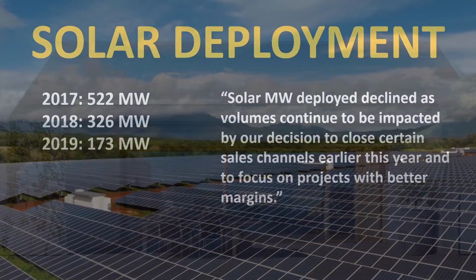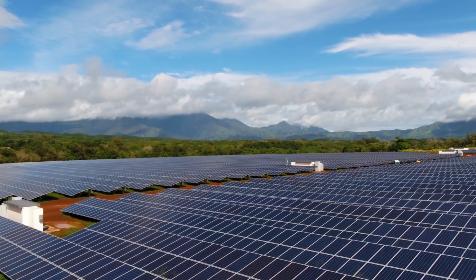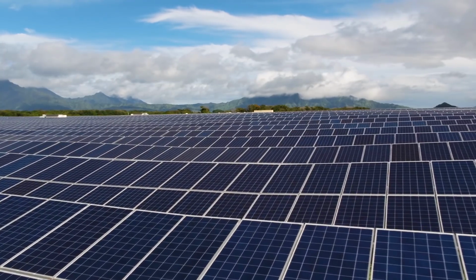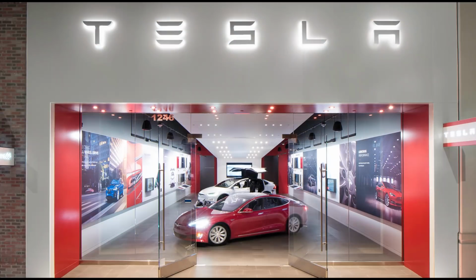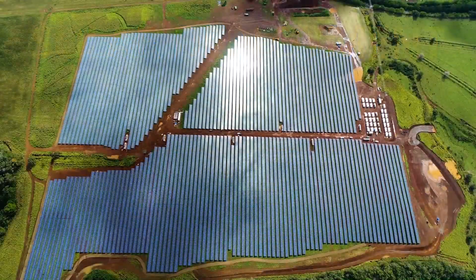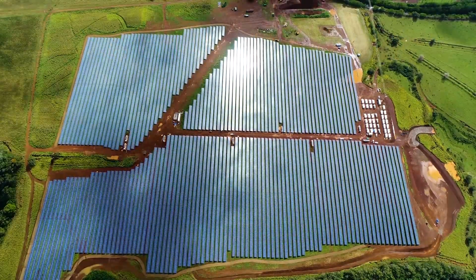So when Tesla Energy purchased SolarCity, shortly after that, they closed down the SolarCity operations and sales team and integrated energy and solar sales through their current sales channels and current Tesla stores. This led to an immediate drop in sales, of course, but as Tesla mentioned, this was to improve margins and make this portion of the business profitable.